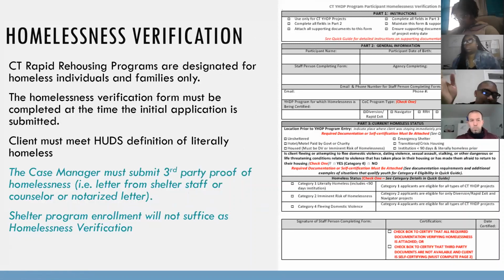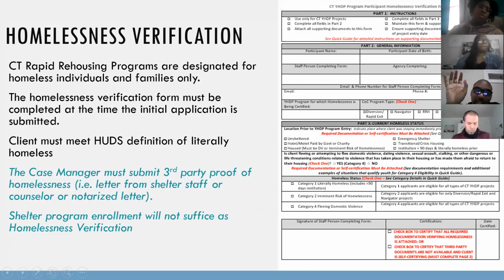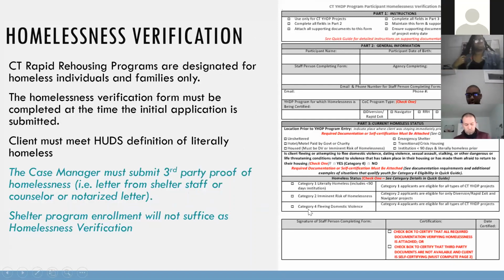Homelessness verification. As we mentioned before, we actually need the homelessness verification. Now, I know there are some funding sources that don't need it. Those agencies that work with those, we have either been in communication with you, or you have been in communication with us just to confirm that. But for the funding sources and agencies that use this, everybody else, this has to be filled out. You cannot say, well, if you look at HMIS, this person has been enrolled since January 1st, so obviously they were homeless. It's not going to fly. It never has, and it's never going to fly in the future.